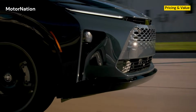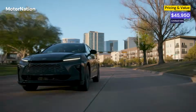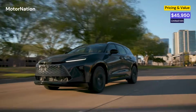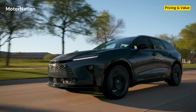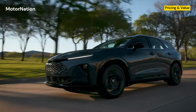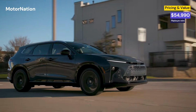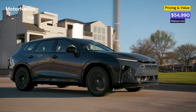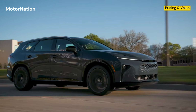Step up to the Limited trim, and pricing approaches around $45,950, with more luxury features, larger wheels, and added convenience tech. At the very top, the Platinum trim of the Crown Signia begins near $54,990, offering nearly full luxury SUV content, making it an intriguing mix of premium feel at non-luxury brand pricing.